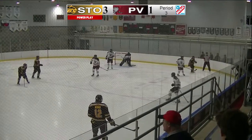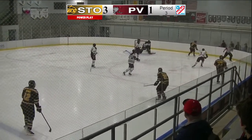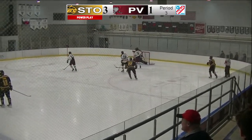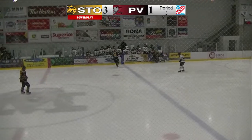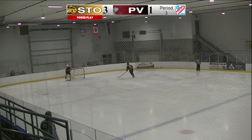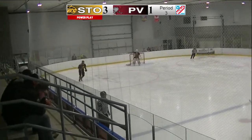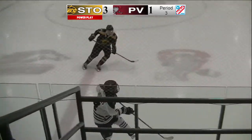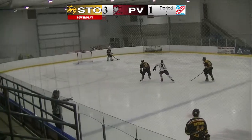Stewart is well up with them as now working down low is the Jet with that one. And that's Coleman. He'll play it back to, can't see exactly what number that is, and that one gets cleared all the way down. Working that now to Bateman. Bateman chipping that one ahead. Van Robies plays it back. 50 seconds remaining on the man advantage.